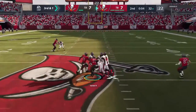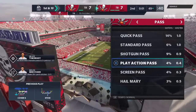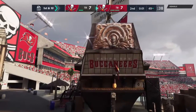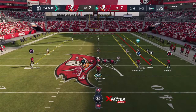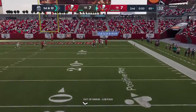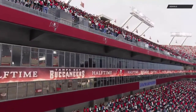It's caught. Jones. And he'll be taken down, but not before he works it past the 50. And with just 1 second remaining in the first half, they'll call the timeout. The final shot before half for Brady. Flush to his right. He'll take a shot for the end zone. And this will be incomplete. Physical play on the football there, and it's second down. First half in the books.